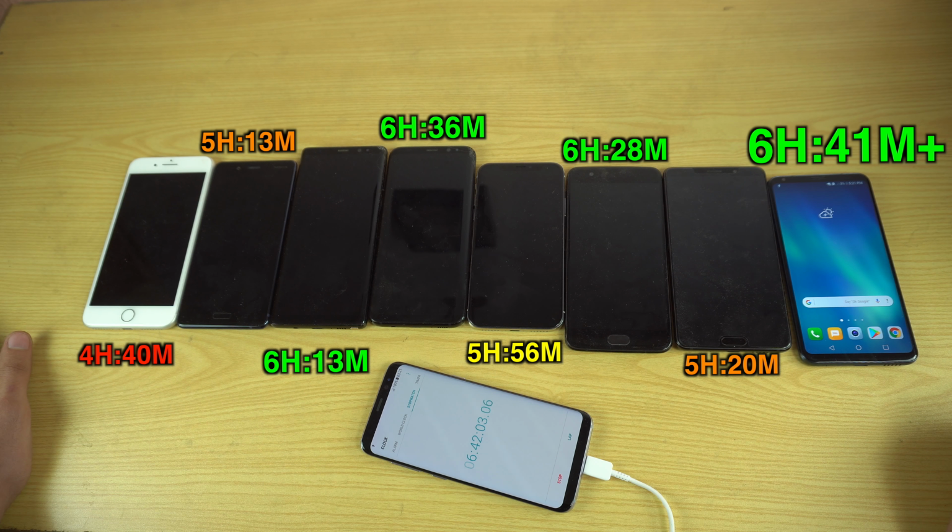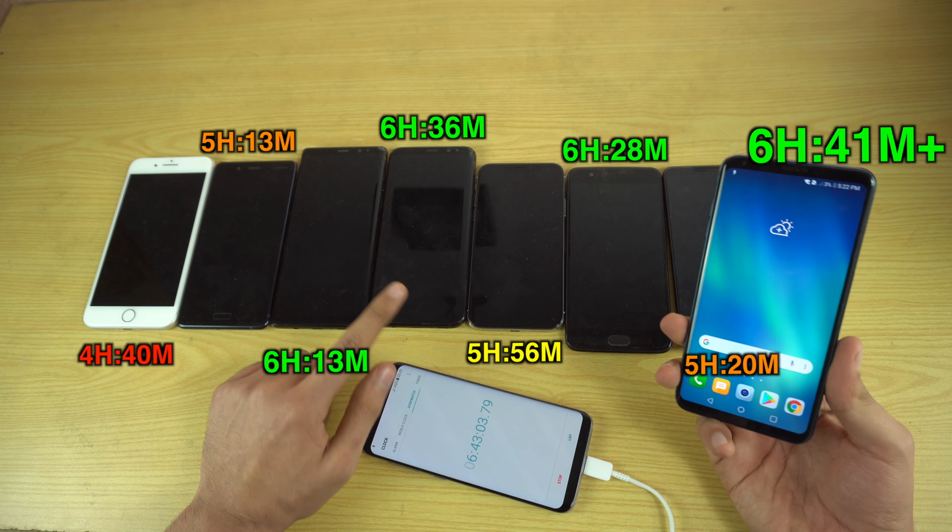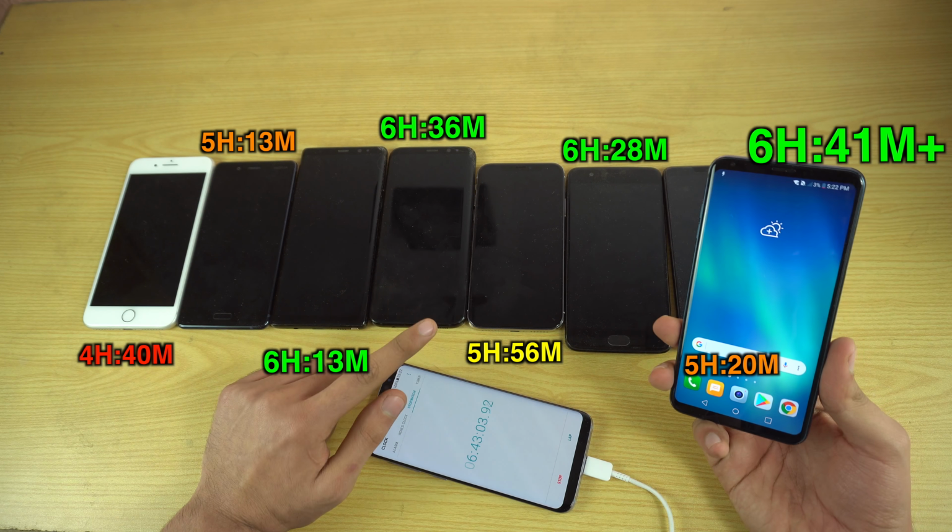I'm happy. And also a shame for Huawei Mate 10 with the heaviest battery, 4,000 mAh, and still not even making it into the top 3. Like, what is Huawei doing? We have the top 3 phones: the S8 Plus, the OnePlus 5, and the new champ, LG V30.